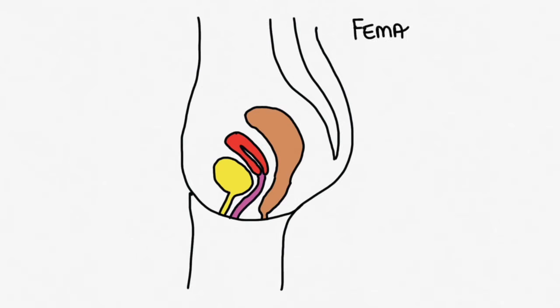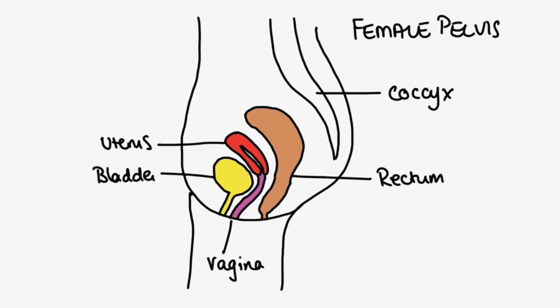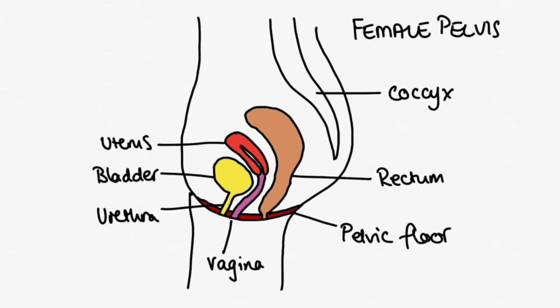I think it's important to start with some brief anatomy. So this is the female pelvis side on, and at the back we have the coccyx, or the tailbone, the rectum, which is where the stool empties from the bowel, and in front of that we have the uterus, or the womb, and that's continuous with the vagina. And at the very front we have the bladder, which is where the urine will sit, and it empties through a tube called the urethra. The urethra, vagina and rectum all pass through the pelvic floor, which is a sling of muscle and connective tissue that supports all the organs, keeping everything inside.